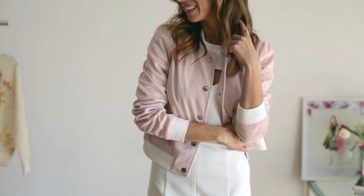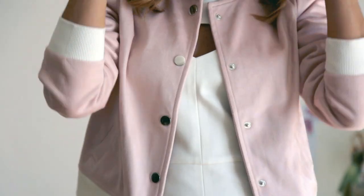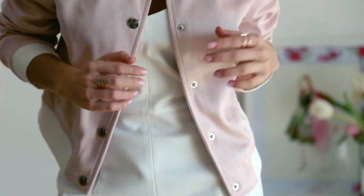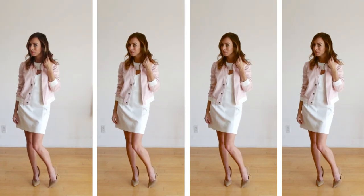So for my first look, I went with a little white dress. You can do whatever color you have in your closet. You can go white, you can go black, even a pop of color, depending on what color bomber jacket you have. I did a light pink bomber jacket. Remember, that's one of the top color trends. So I did this blush suede color.